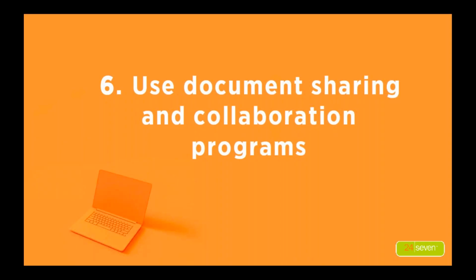Use document sharing and collaboration programs more robustly. With even more emails flooding our inboxes, it is more efficient to use Google Docs, Microsoft Teams, or SharePoint for collaborative documents rather than circulating a Word document with track changes, for example.